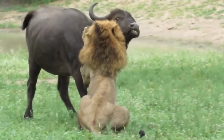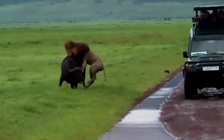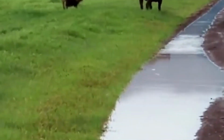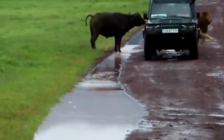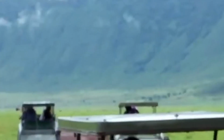Number 5. Buffalo versus lion. In this video, this time it's a male lion that tries to attack another massive buffalo. But the buffalo stands its ground and charges the male lion with its horns. The lion retreats and forgets about the entire hunt, at least for the time being.